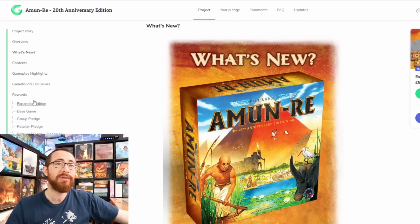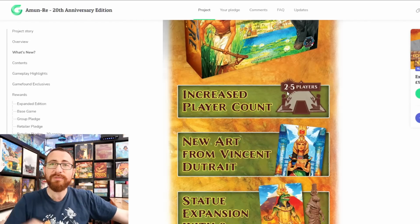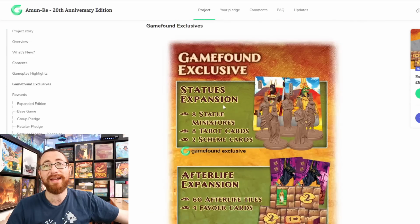As far as what's new, actually, let's go ahead and show you the GameFound exclusives, because it's the game over here. So increased player count, 2 to 5 players. Oh, the original game was 3 to 5 players. My bad. The original game was 3 to 5. This moves it down to 2 to 5 players, new art from Vincent Trait, and then a whole bunch of Kickstarter exclusive expansions, which we can take a look at if we head down over here.